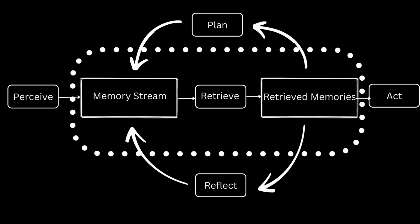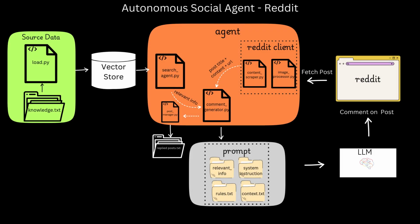Let's review the workflow of this program to have a comprehensive understanding of the functionality. This Reddit agent is a self-sufficient commenter, automating responses on specific subreddits. It works in these stages. Step 1 is data ingestion, where the source data is loaded into the vector store. Step 2 is a post discovery phase. It scans Reddit for new posts matching its interests.